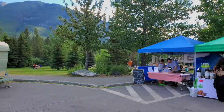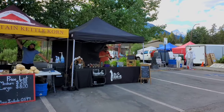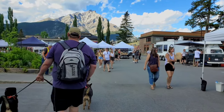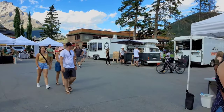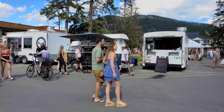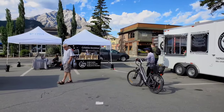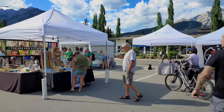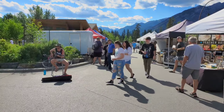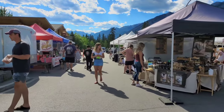I don't know why I did not visit Banff town in summer for the last 4 years. Whenever I visit Banff town, it's either winter or fall, late fall. But now I know that in summertime Banff town is amazing. So don't miss visiting Banff town in the summertime. It's a different level, guys. Whenever I first came here today, I was thinking, what is this? It's totally different from any other time.